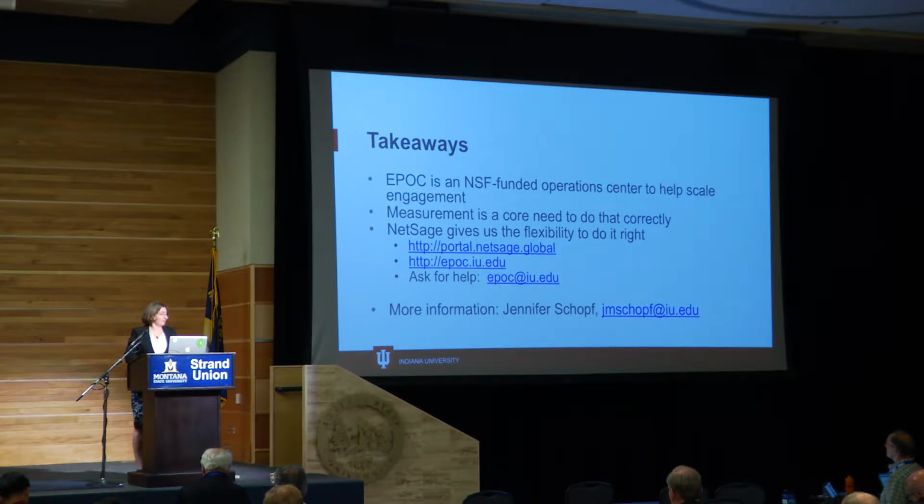NetSage is a tool that's out there, currently being used. It was prototyped internationally. We're now doing domestic deployments, and it's going to be a fundamental underpinning to the EPIC Center. If you want more information, here are some pointers. Thank you.